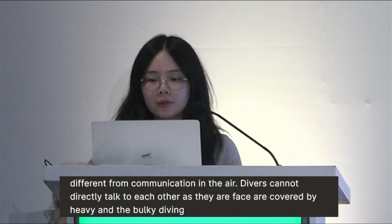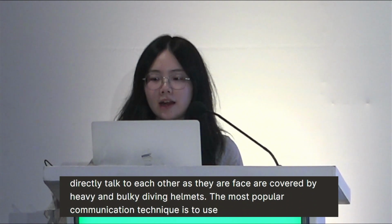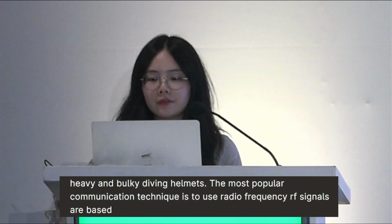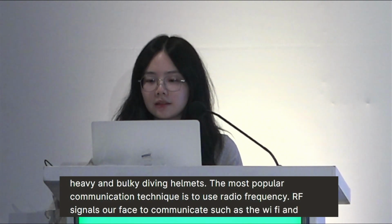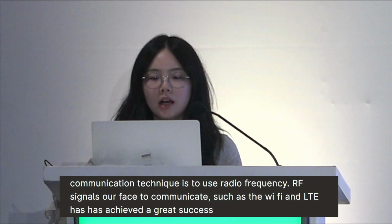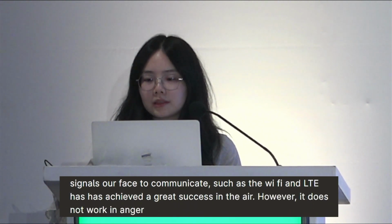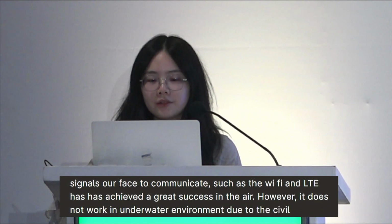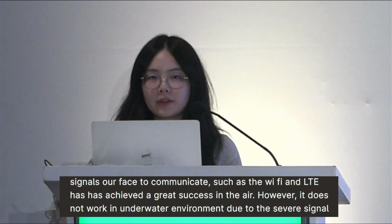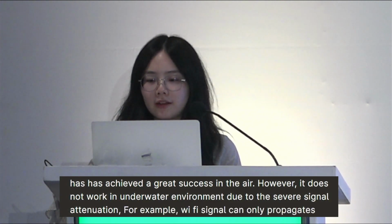The most popular communication technique is to use radio frequency RF signals. RF-based communication such as Wi-Fi and LTE has achieved great success in the air. However, it doesn't work in underwater environments due to severe signal attenuation. For example, a Wi-Fi signal can only propagate about 0.5 meters in water.